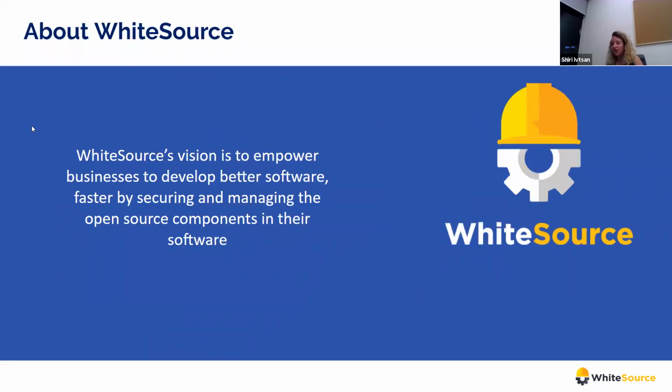Now, our mission is actually to empower businesses to develop better software. And we do that by managing their open source components better and securing them in a better way. Of course, we don't believe in a lot of manual work. Most of the things that we do are automatic. So both the detection and the remediation are done in automated ways.